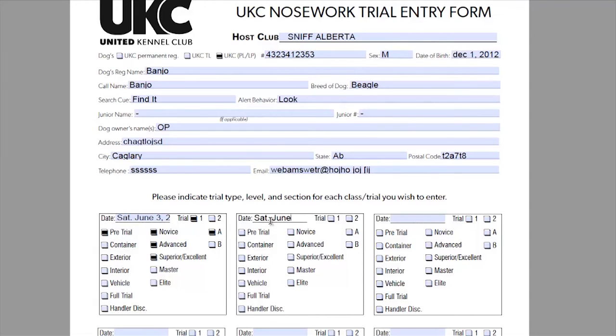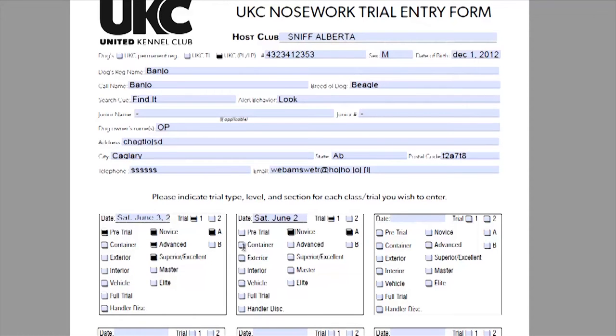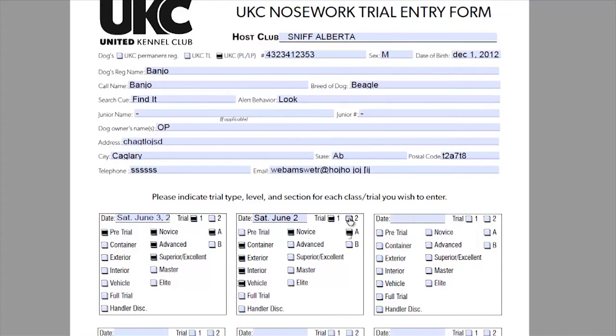Still Saturday. Trial one. She's only doing A. And she's only competing in novice for containers, interiors, exteriors, and vehicles, and we aren't offering a full trial where those all happen at the same time, and we aren't offering handler discrimination. So that is for Saturday trial one, and I made a mistake here in explaining to you.